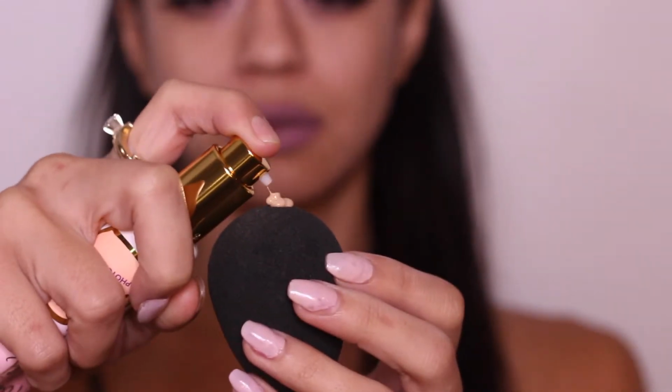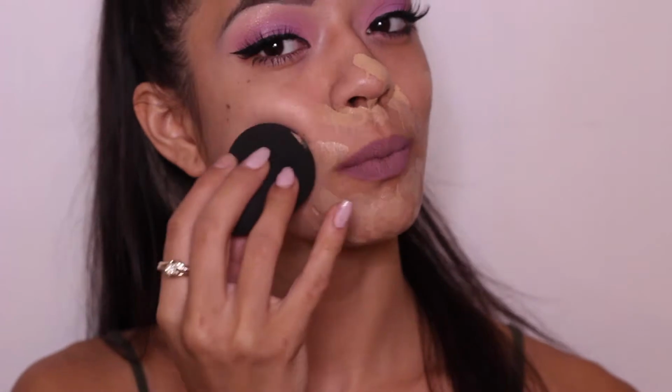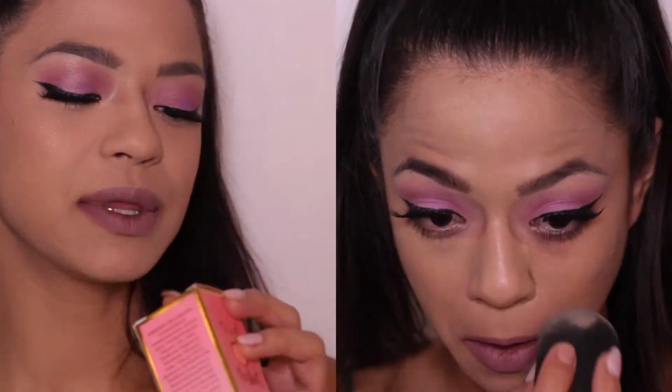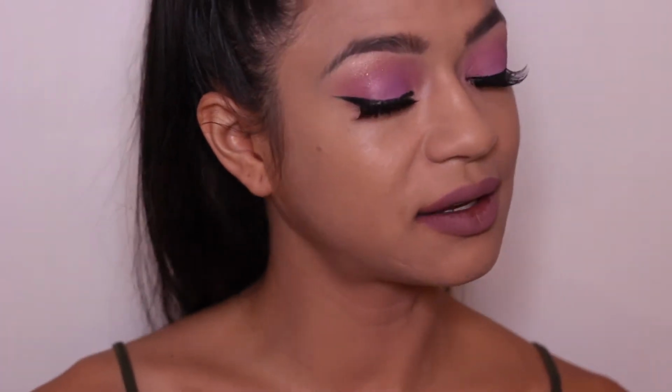Too Faced Peach Perfect Comfortable Matte Foundation. Transfer resistant and medium coverage. I'm in the color warm nude. So I really think it's interesting that I have this sheen going on. Like, I'm definitely not matte right now. Very pretty though.